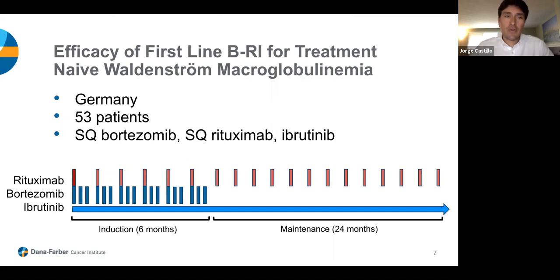This is a study coming from Europe in which bendamustine and rituximab are being combined with Ibrutinib to treat patients with Waldenstrom's. This is a study that is ongoing. Bortezomib, this is not bendamustine, it's bortezomib. Bortezomib is given subcutaneously. Rituximab is also given subcutaneously, and Ibrutinib is given orally, as you can see here. So rituximab is given monthly. The initial dose is intravenous, and all the other ones are subcutaneous.